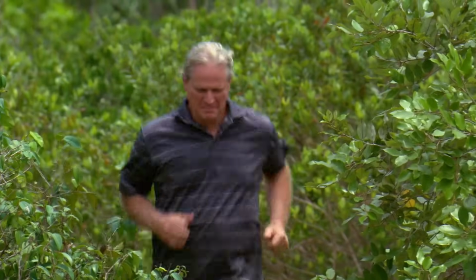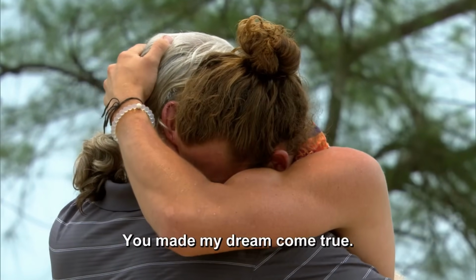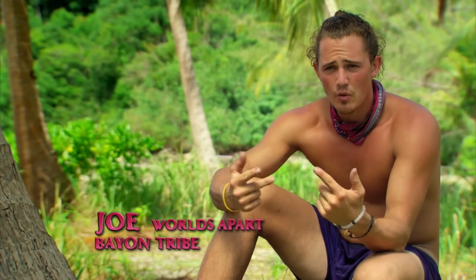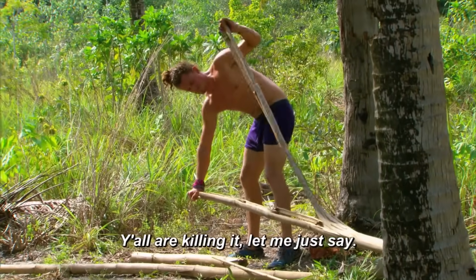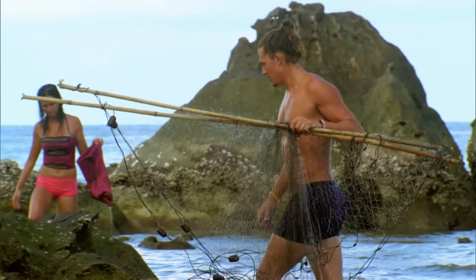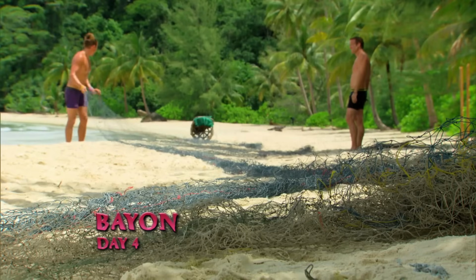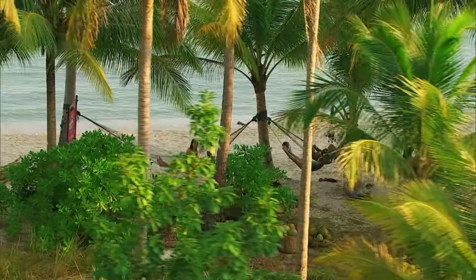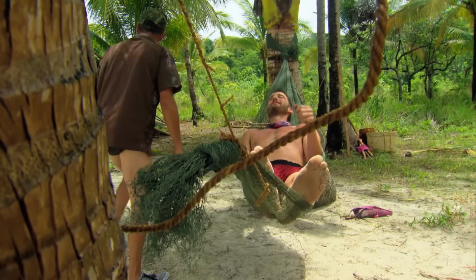Coming into Cambodia, Joe had 2 goals. Number 1, kiss his dad on the lips. Mission accomplished. Number 2, lower his threat level, which he sought to do by doubling down on the qualities that made him a threat in the first place. Building stuff. On day 4, Joe took the tribe's fishing nets and created a bunch of hammocks for the tribe, swapping out catching fish for catching fish backs.